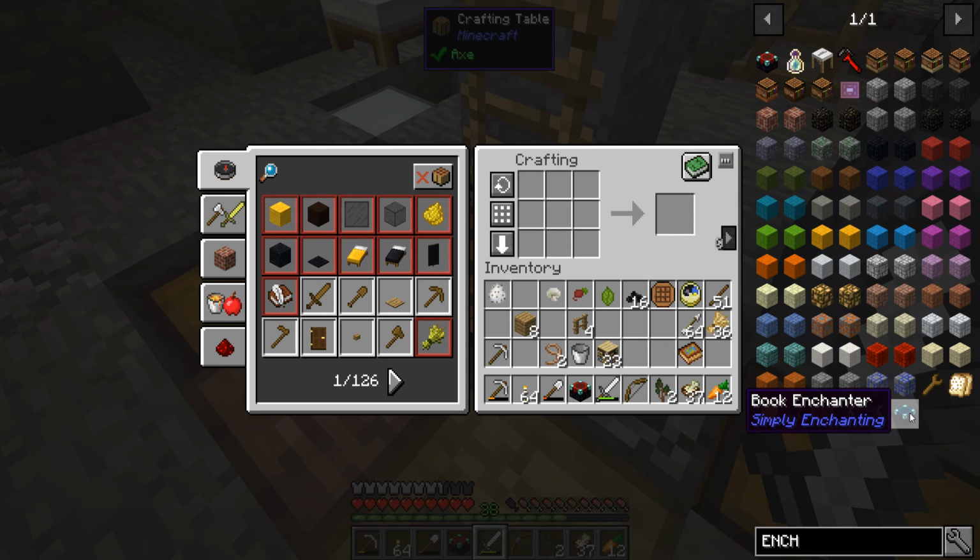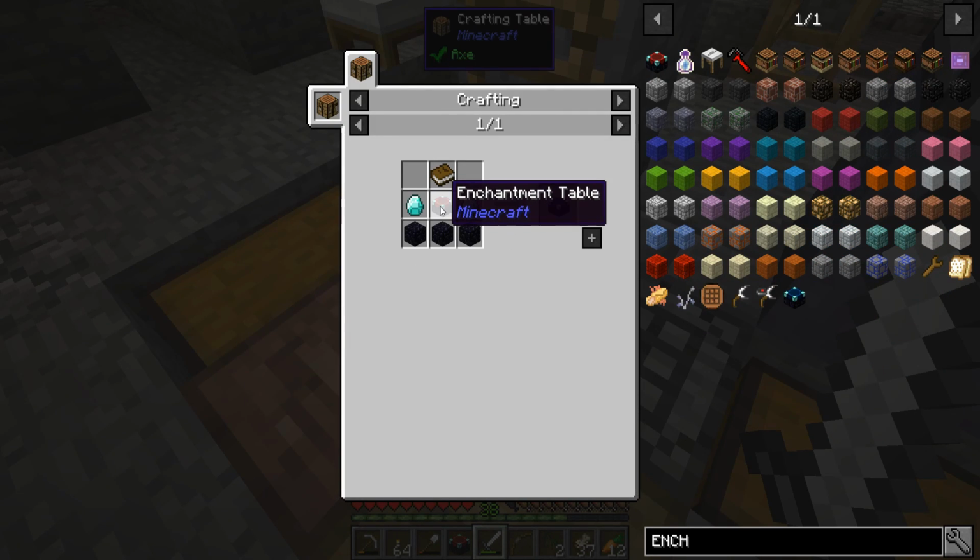Okay. Oh, no, here it is. What's this? Book Enchanter from Simply Enchanting. That recipe takes a regular enchanting table, everything the same: regular enchanting table plus the obsidian, diamond, and book. So it's basically the same recipe as an enchanting table.